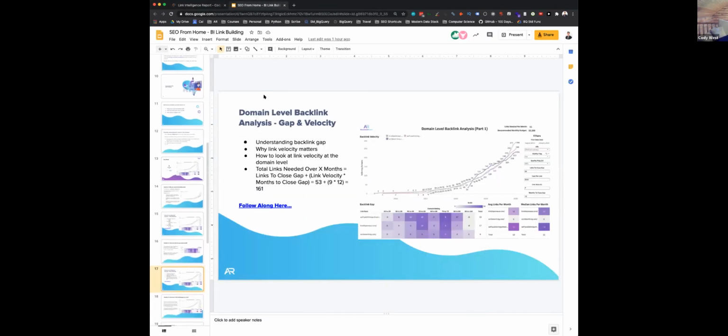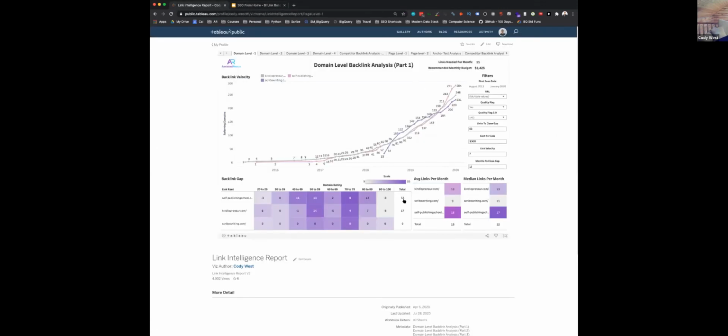So the next piece to this is link velocity. So in this case, if we were to go build 53 links over the next 6 months, what we're not accounting for is the links that our competitors are also going to be building over those next 6 months. And so if their link velocity is higher than the link velocity that we're building links at, then we're going to be fighting an uphill battle.